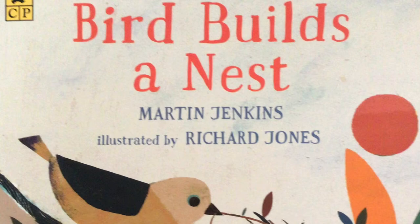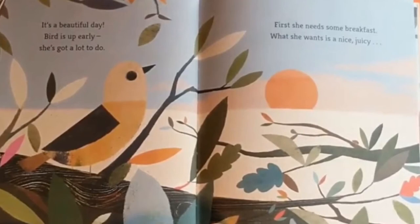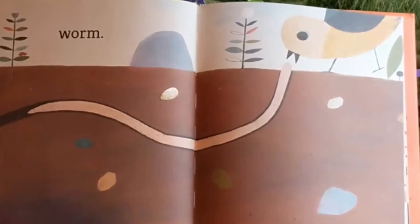It's a beautiful day. Bird is up early. She's got a lot to do. First, she needs some breakfast. What she wants to eat is a nice, juicy worm.